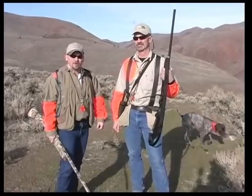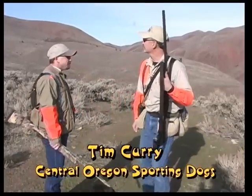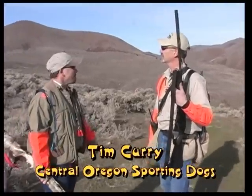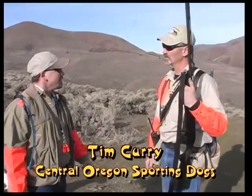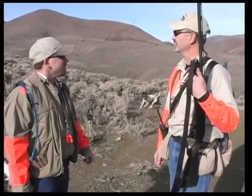In eastern Oregon, tell us where we're gonna hunt right now, Tim. Well, we're getting ready to head up these hills behind us here. We're gonna get up high. This time of year, we generally like to start on top and maybe work down once we locate the birds. They should be up on the tops, eating on some of the green up.